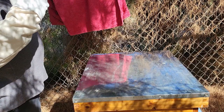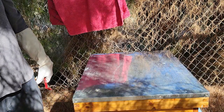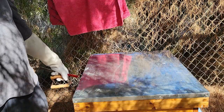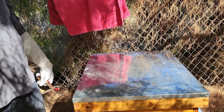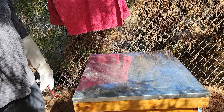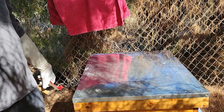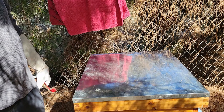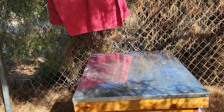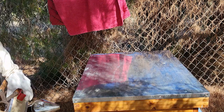And I'm going to go on Facebook. I'm going to put a question in, and either way, I'm going to build, let's just say, a 5-frame nucleus, just for shits and grins. I want to build some 2-frame nukes for next year for springtime, for queen rearing, like I saw on this one guy's channel. So I'm going to go buy some wood and make some nucleuses anyway. But I want to see what I can do about making a 5-frame nuke, and see if anybody suggests that would be a good idea to transfer the other colony into a 5-frame.